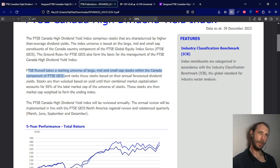And final paragraph, the FTSE Canada High Dividend Yield Index will be reviewed annually. The annual review will be implemented in line with the FTSE North American Index and rebalanced quarterly. Perfect.